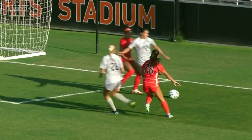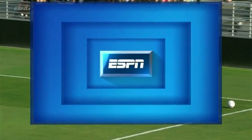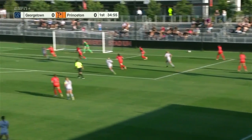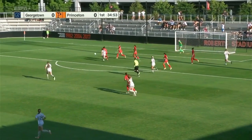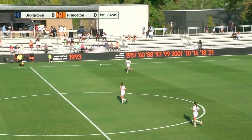Not able to get power behind it. That could have been a really good opportunity. And then good job here by the Tigers to suffocate Lardner. So a deep throw instead of a corner because of that great defensive work by the Tigers. Bryant was part of that. She wins it away from Claire Manning.